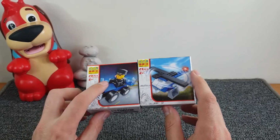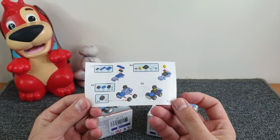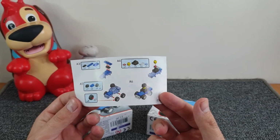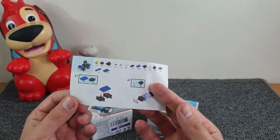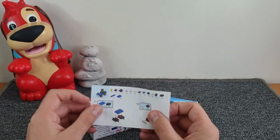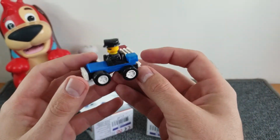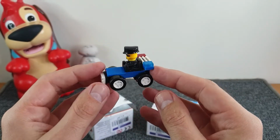Now, the first one I decided to make was the little police car. And credit where credit's due for a cheap Lego knockoff, the instructions were bang on, really easy to make. And I made this in no time at all. Very clear and very obvious in what I had to do. And here is said finished article. I was going to say, do you know what? It's 50p. It'll probably give a child a few minutes of entertainment.